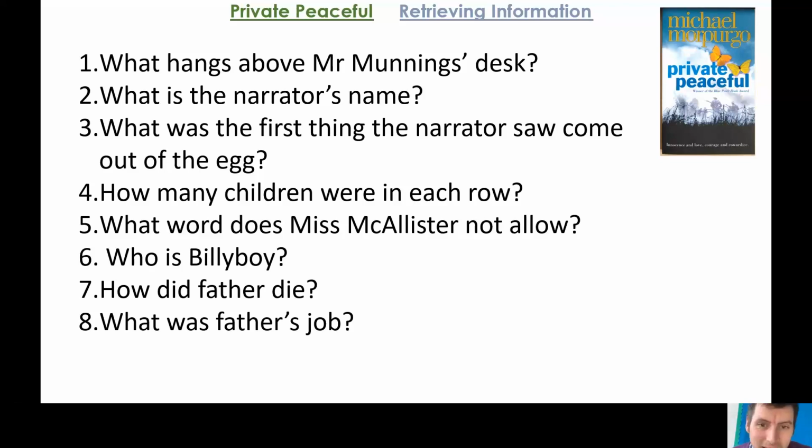Now, if you found out the answer, great. You might get a little bit of a mark for that. But really, to show that you understand the text, you've got to say why you think it is. You've got to say how she says it. You've got to say what happens because she won't let that word be used. So try and add plenty of detail to your answers.